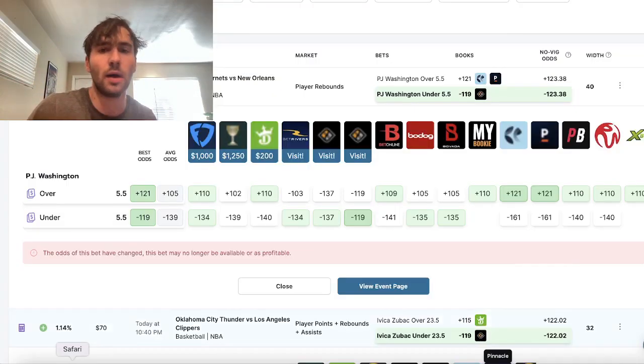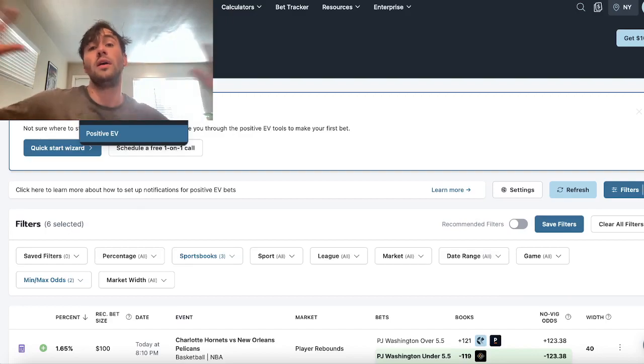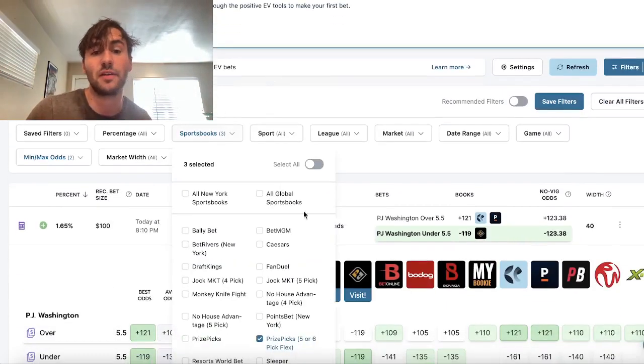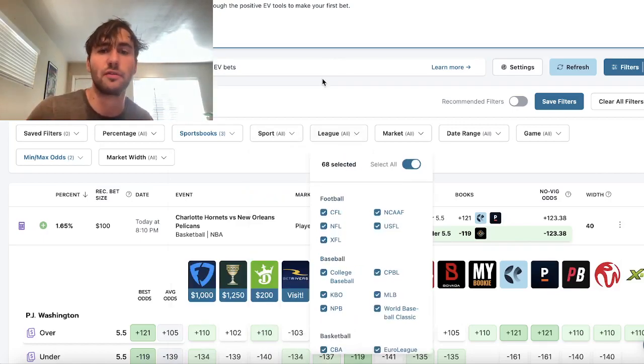So I'm going to flip over to OddsJam, and typically the tool I get most of my plays from is called the Positive Expected Value tool. And that's a really complicated word for profitable bets, right? This just means profitable bets. So you can select all the sports books you use. Some people only want to bet on basketball, or March Madness, whatever. You can add whatever filters you want.